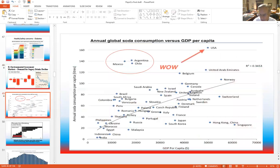Here's a rather interesting chart. It relates the GDP per capita, consumption potential, to per capita consumption of soda. And by that I mean carbonated beverages. And you can see there's a trend line here, but look who's at the top, way out of the norm. That's the US. And the gap between the norm line and Mexico and Argentina and Chile, the South American countries, look at that gap. It's wider than the gap between the US and the trend line. So the Latin Americans are highly prone to consuming carbonated beverages. And so this is a big problem for their societies.